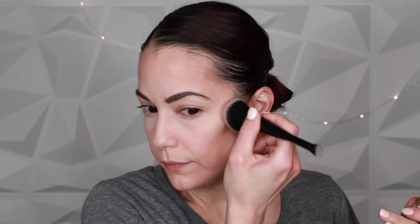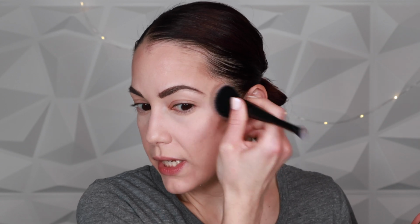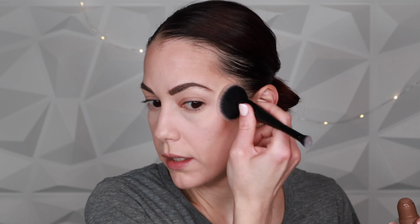So let's go ahead and do the other side and just kind of swipe. And when you do swipe this, there is a slight pull to the skin. It's not as creamy and it doesn't glide as much as you probably think, thinking the balm in the name. There is a little bit of a pull, but it's not bad. It does apply pretty easily, but it's something to note that you will feel it just a little bit kind of tugging the skin.